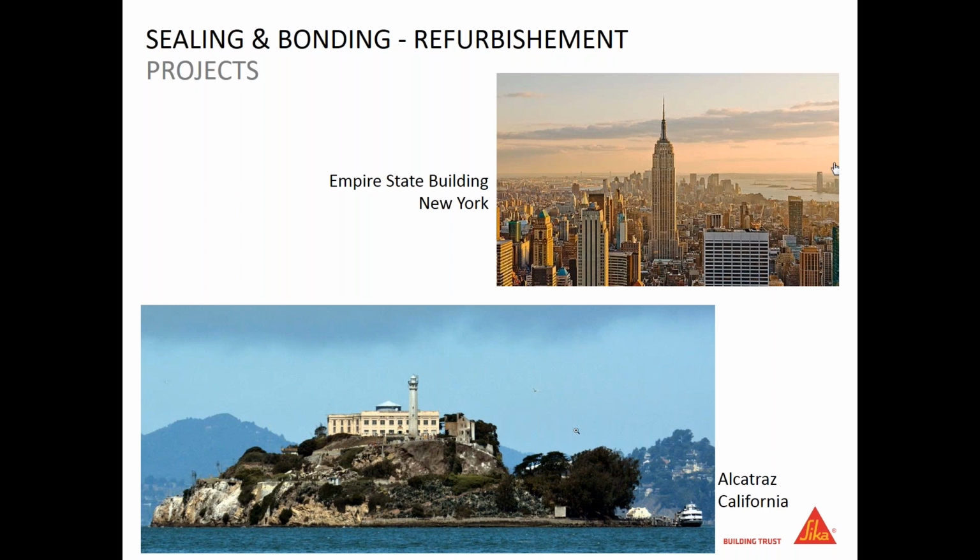The next target market is refurbishment. So refurbishment is repairing concrete structures already in place with the use of epoxy, repair mortars, sealers, carbon fibers. I mean, it regroups a lot of chemistry. Sika is number one in the US for the marketplace, and there is the Alcatraz project, where Sika spent a lot of time, and we have been awarded by the ICRI on that project.